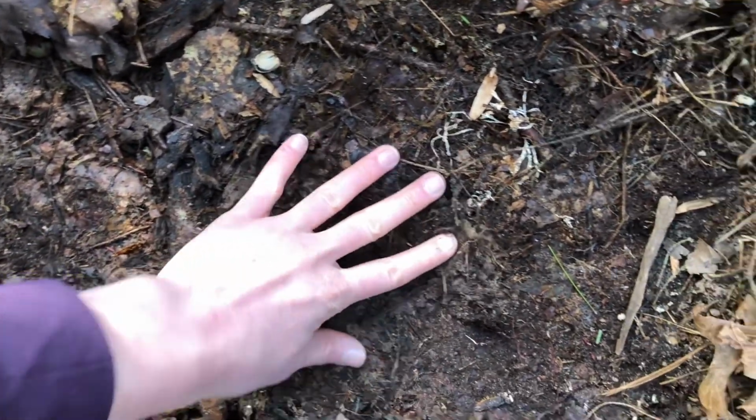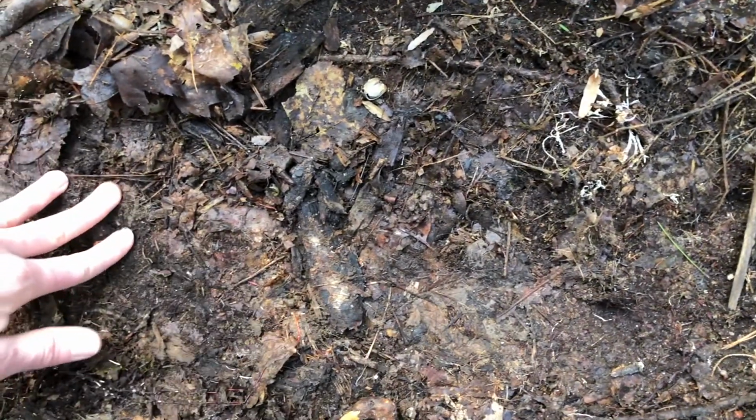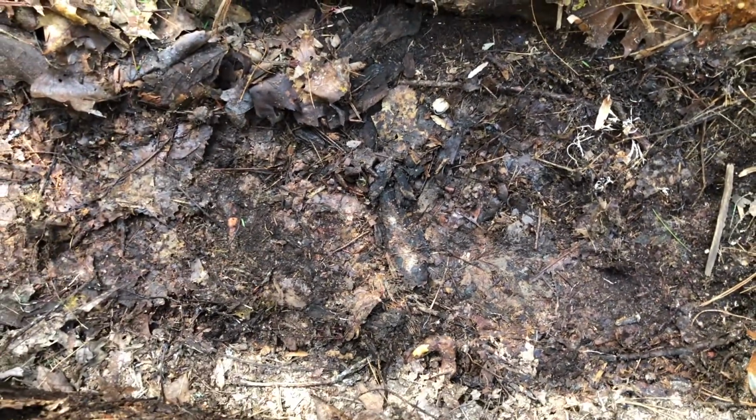So I'm going to switch back to the front view, and I want you to imagine if you were here in person and you were touching the leaves and the loam and the wet wood. What would it feel like? So underneath the log, is it dry or is it pretty damp?